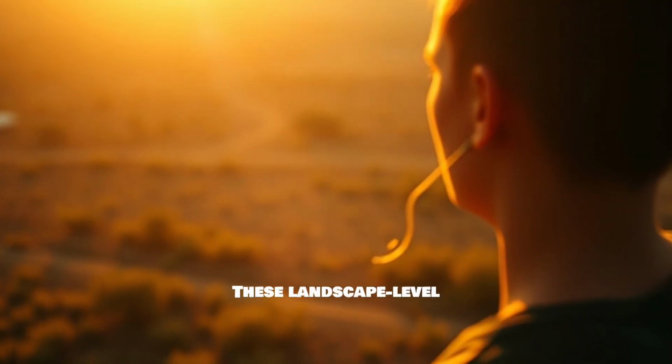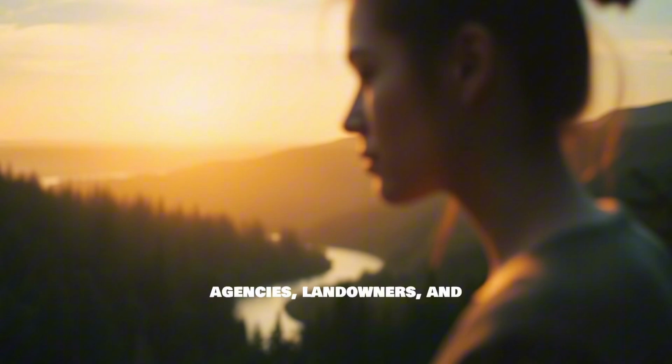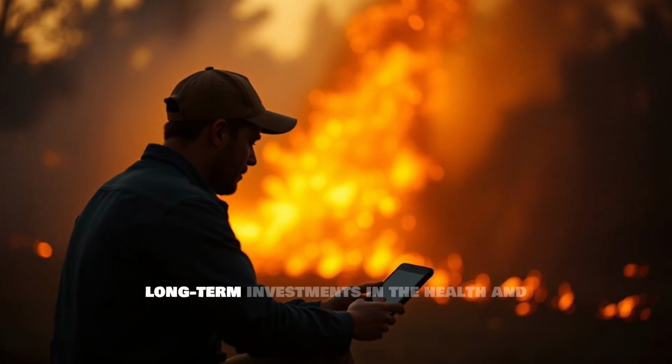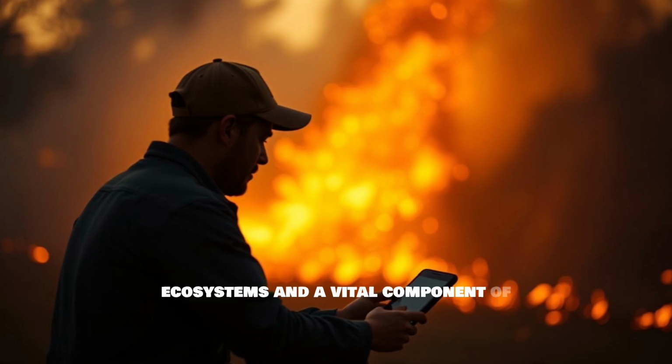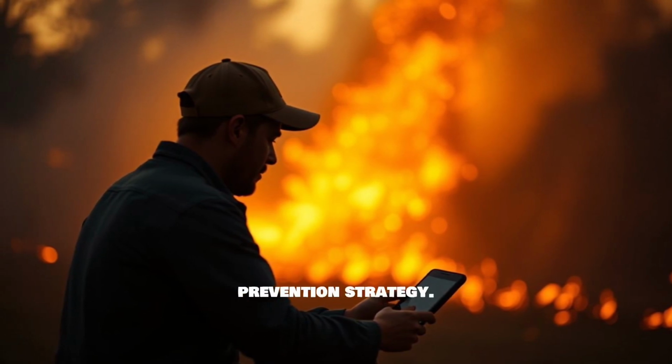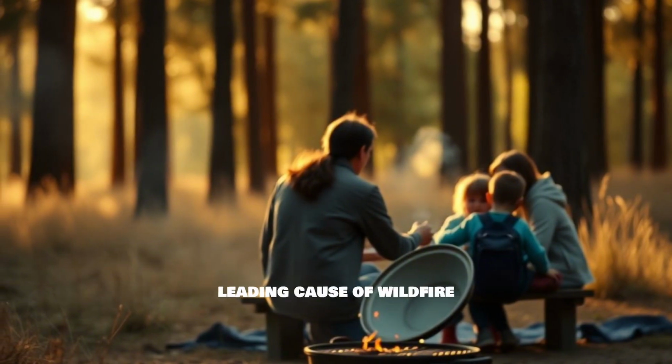These landscape-level efforts require coordination between government agencies, landowners, and communities. They are long-term investments in the health and resilience of our ecosystems and a vital component of a comprehensive wildfire prevention strategy. Human behavior is the leading cause of wildfire ignitions.